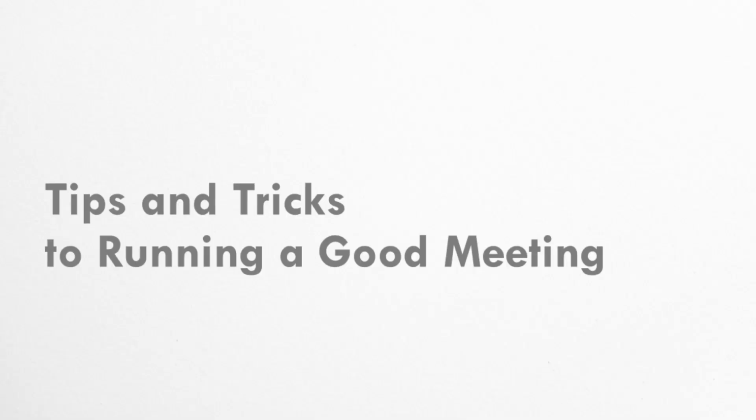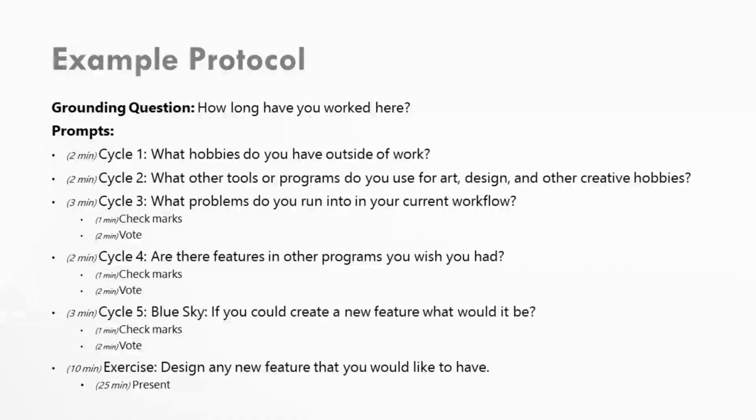And so I don't have time to go over this section, but I'm planning on tweeting out this presentation for you to download if you like. And this is tips and tricks to running a good sticky note style meeting. So if you want to take a quick picture, I'll pause right here. This is an example protocol. You can use these questions word by word, and they'll get you some very broad information. If you want advice on tailoring, you can see me afterwards, or I'll see if I can put a link in on how to do that.